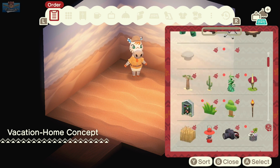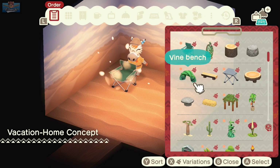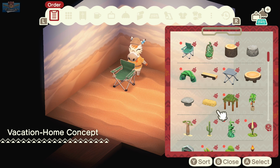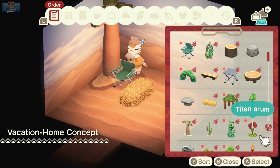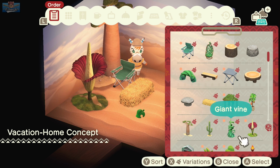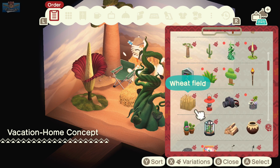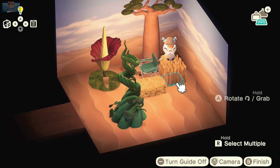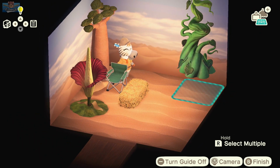Let's see. Go all the way up here and see what you've brought. Outdoor folding chair. Vine bench. So very jungly stuff. Ooh, look at these. Oh my god. Look at these crazy things we unlocked. Oh no, I feel like I can't do the desert because none of this stuff goes in a desert. A jungle would probably be more fitting.